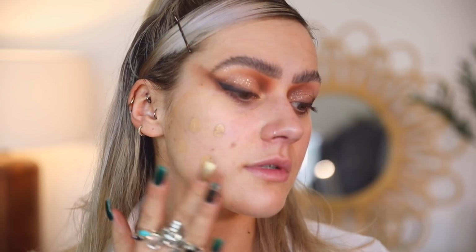I don't have enough good words to say about it. I feel like I talk about this all the time. It's my go-to. If I just know that I need my face to look good, this is what I'll use. It comes with a pump. It's really travel friendly and lightweight. Hopefully this color matches me right now because I'm quite pale.